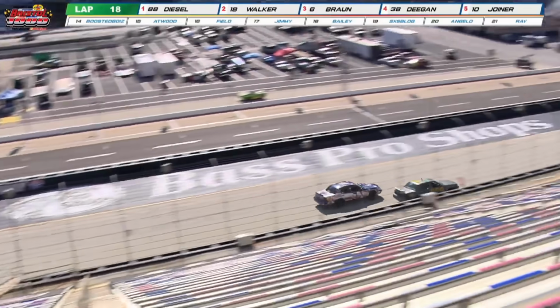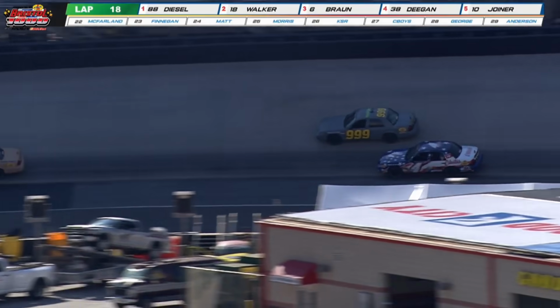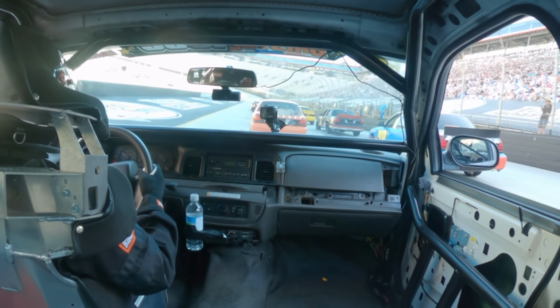Tail end of the field, Cletus McFarland locked in a battle with the 999 of Mike Finnegan. Cletus is back there in the back like a woodpecker in a forest full of petrified trees, looking busy and looking for opportunity, you know?